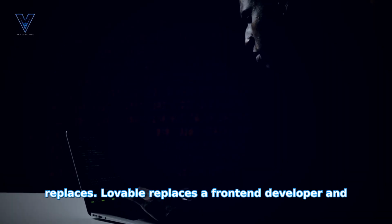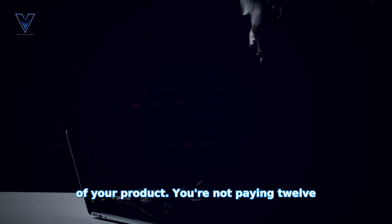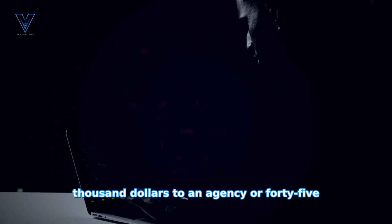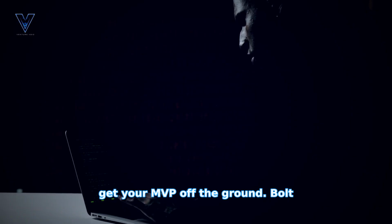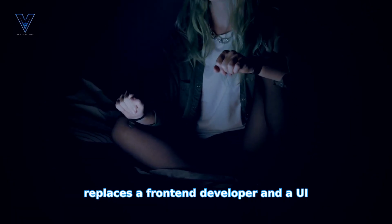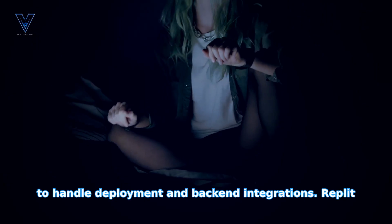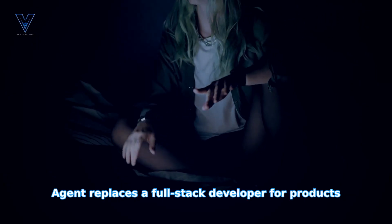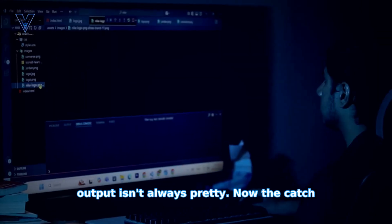Lovable replaces a front-end developer and a back-end developer for the first version of your product. You're not paying $12,000 to an agency or $45 an hour to a freelancer to get your MVP off the ground. Bolt replaces a front-end developer and a UI designer, but you'll still need someone technical to handle deployment and back-end integrations. Replit Agent replaces a full-stack developer for products that need real custom logic, but it has a steeper learning curve and the output isn't always pretty.